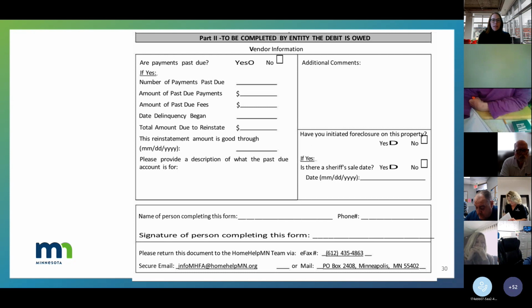Also, if you can attach an itemized ledger or any additional information about the fees that you're including in this document, that would be great. So feel free to attach any documentation here, and that will help us with less follow-up with questions.